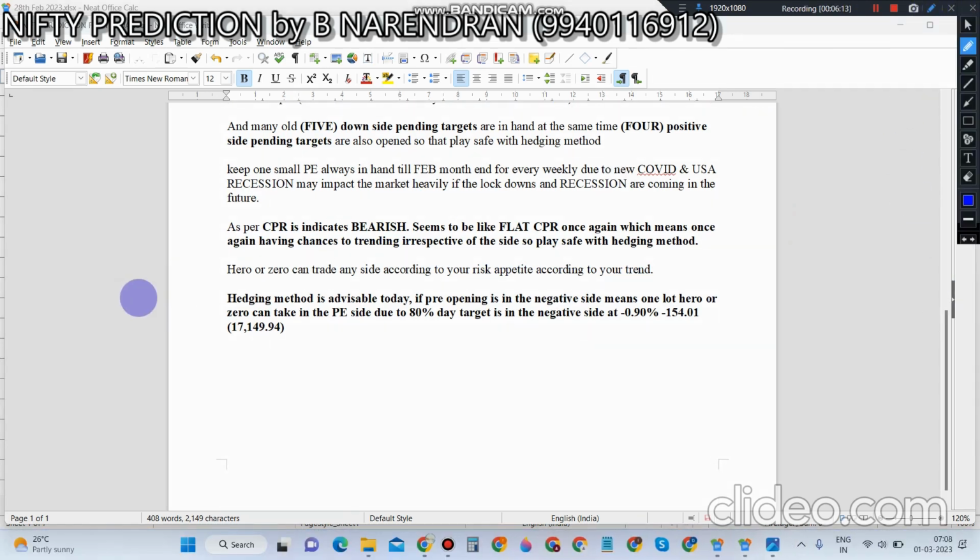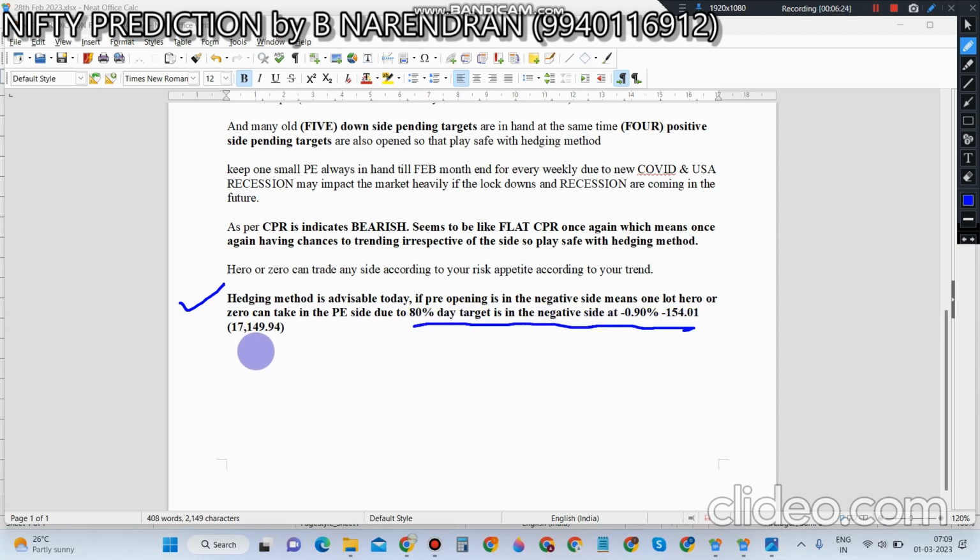So the conclusion is you must go with the hedging method today to play safe. And if the pre-opening is on the negative side, you can go for the downside target 17,149, which needs to be played as a hero zero as well, because sometimes there is still a chance of the 20% failure ratio. So this is the conclusion. Let's see how the market is going to treat us today.